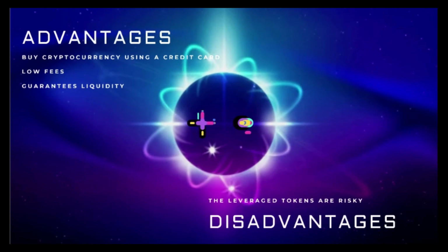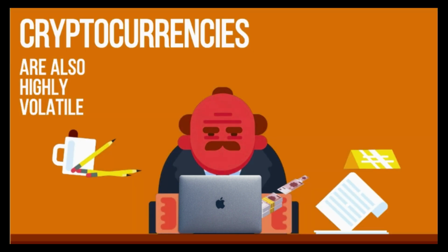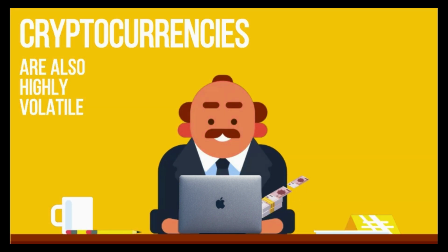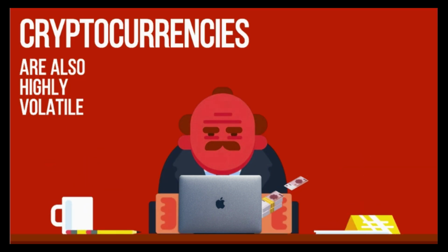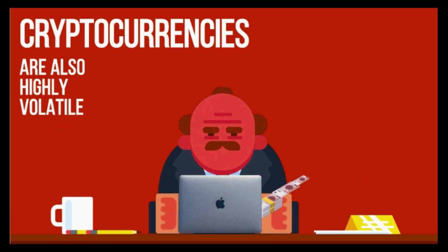Disadvantages. The leverage tokens are risky. Investing is not a guaranteed way to make money, so make sure you know the risks and can afford to lose the money. Cryptocurrencies are also highly volatile, so your cash can go down as well as up in the blink of an eye. As always, you should never invest in something you don't understand.